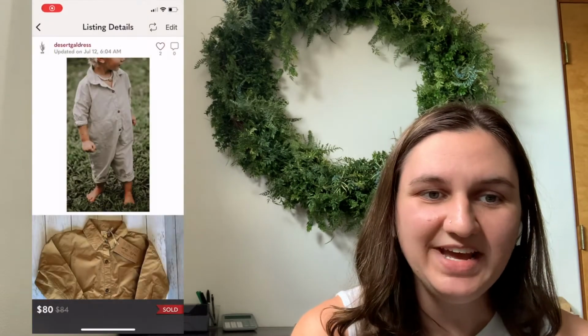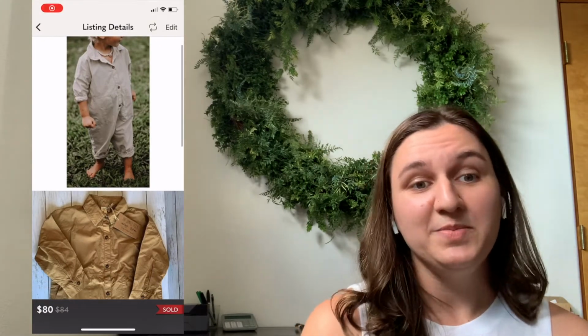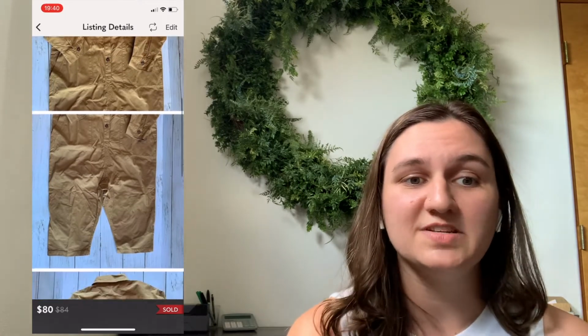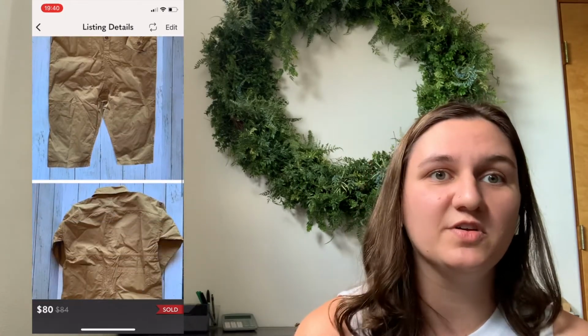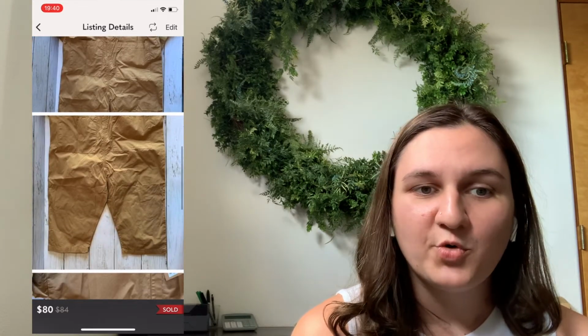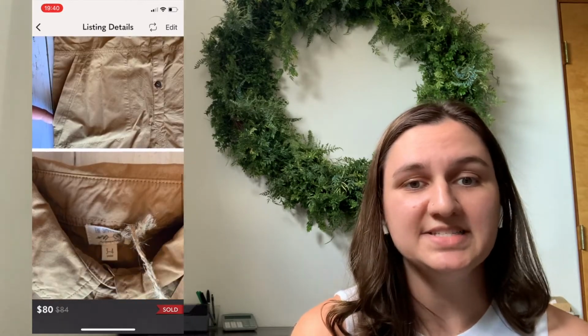So it took a while. It took way longer than it should have to sell. Next up is another Simple Folk item. This one was actually the highest of my whole Simple Folk liquidation bundle. I got 100 items. This is the boiler suit in camel, and it sold full price.